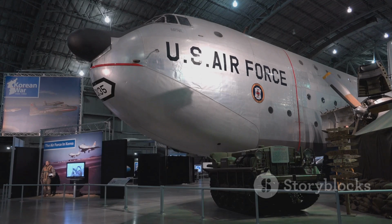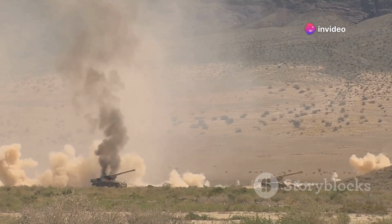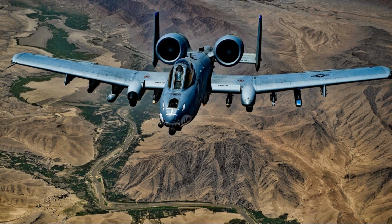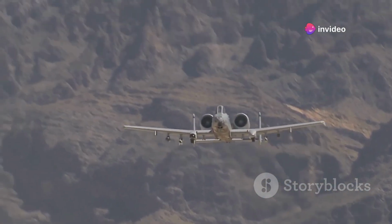Section 5. Myth busted? The final verdict on the A-10 stall rumor. So, can the GAU-8 Avenger really stall the A-10 Warthog? This question has been the subject of much debate and speculation among aviation enthusiasts and military personnel alike. The answer, my friends, is a resounding, probably not.